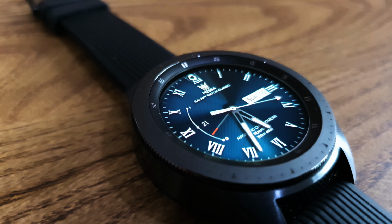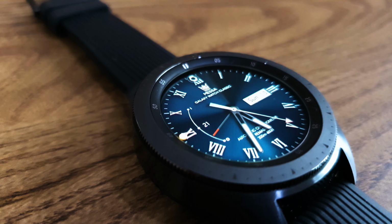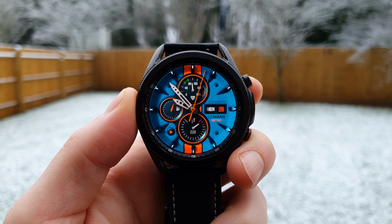So the Galaxy Watch, is it still a worthy choice for 2021? Well, straight off the bat, I'm going to go ahead and say yes. If you've just bought one, in my opinion, it's still a great choice, so don't panic. That being said, there are a few reasons why I do actually prefer the Galaxy Watch 3 over the first generation Galaxy Watch, and we'll get to those later on in the video.